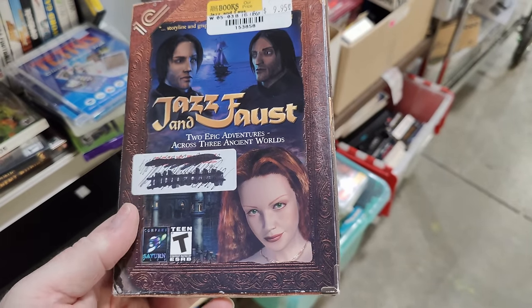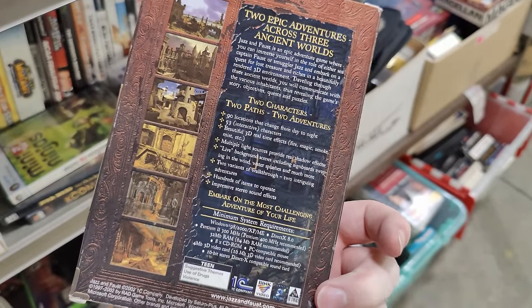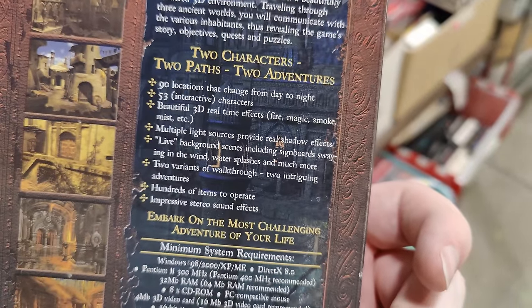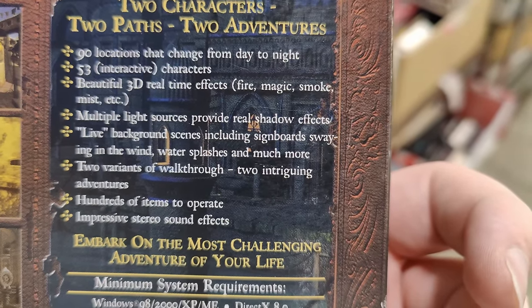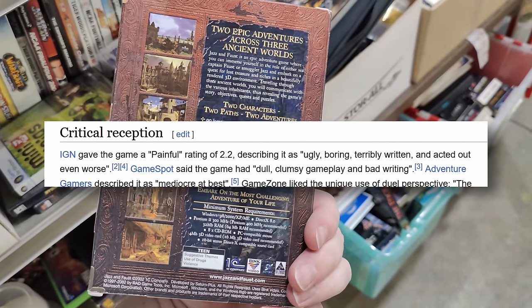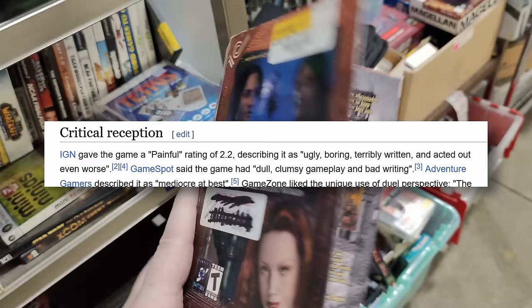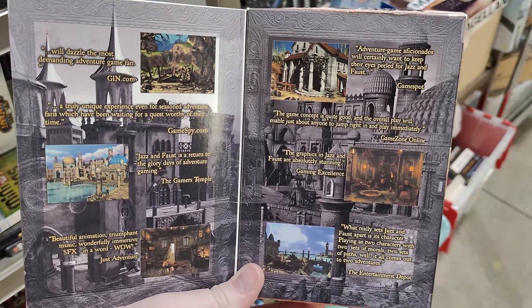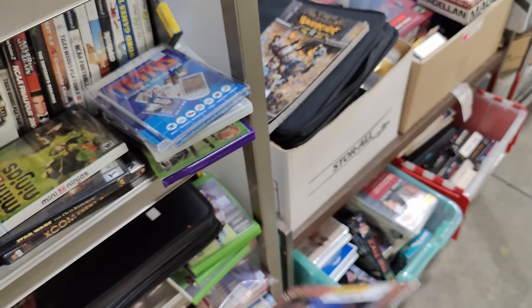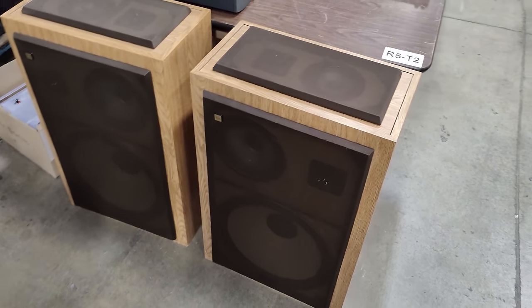Every single time I come here, I see this on the shelf, and I remember that it exists. A game named Jazz and Faust. Possibly the weirdest name for any game in history. Also, I love that although it appears to want to be a rich narrative experience, the back just tells us about things like multiple light sources providing real shadow effects. So you can tell this one's gonna be a real banger. Let's just take a look at the IGN review here. A painful rating of 2.2, ugly, boring, terribly written, and acted out even worse. So yeah, maybe the technical stuff was really all they had to offer. Except the name.